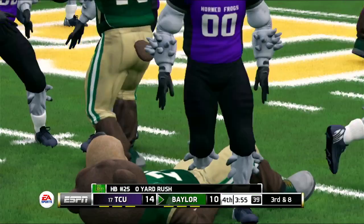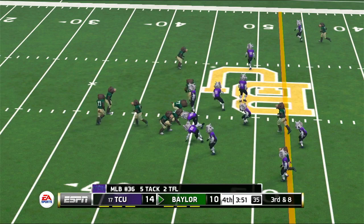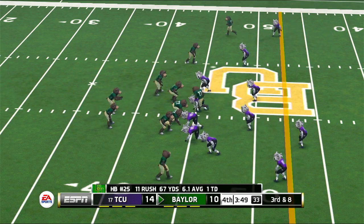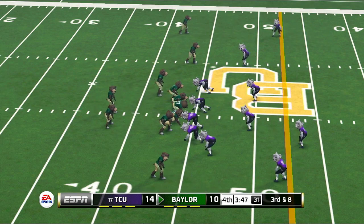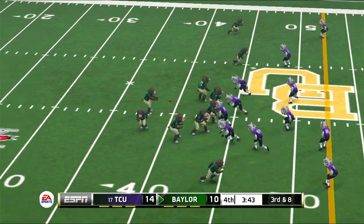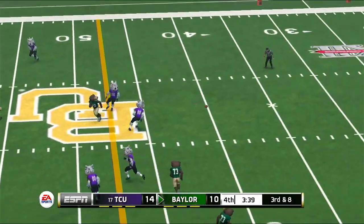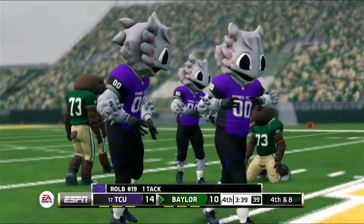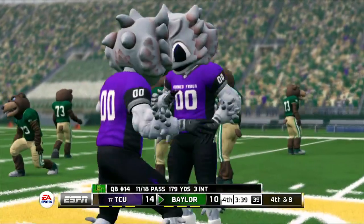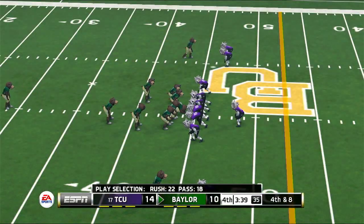Maybe a yard on the run by the tailback. Quick throw incomplete, one of his receiver. Number 1 was the intended receiver on the play. That makes it 4th and 8.